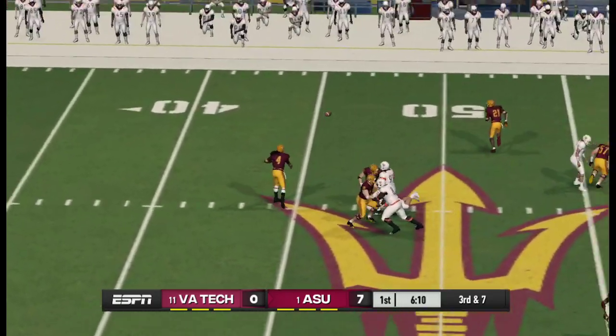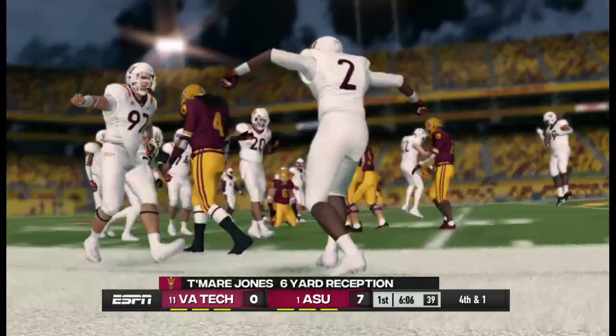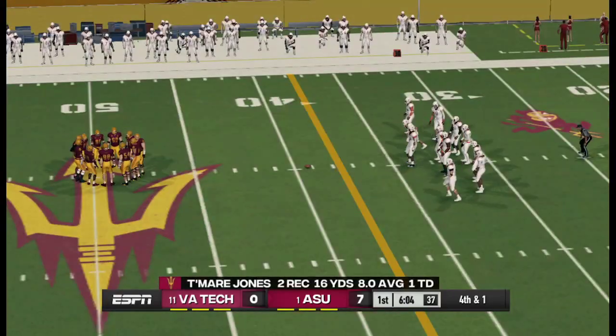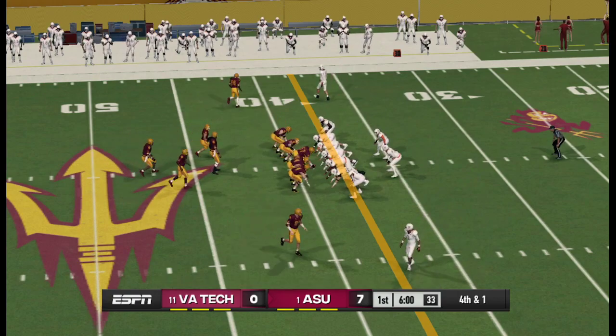3 wide. It's going to be a screen to Tamari Jones, who catches it. He couldn't break the first tackler. He picks up 6, but he's a yard short. And they're going to go for it as they're in no man's land at 39 on 4th and 1.